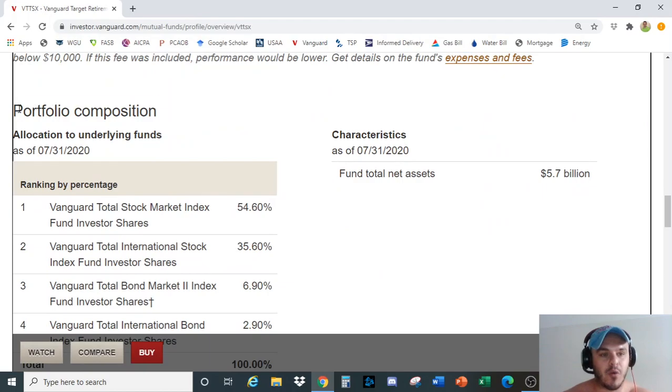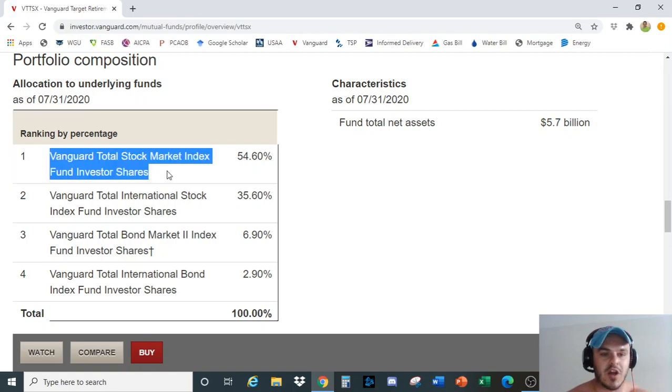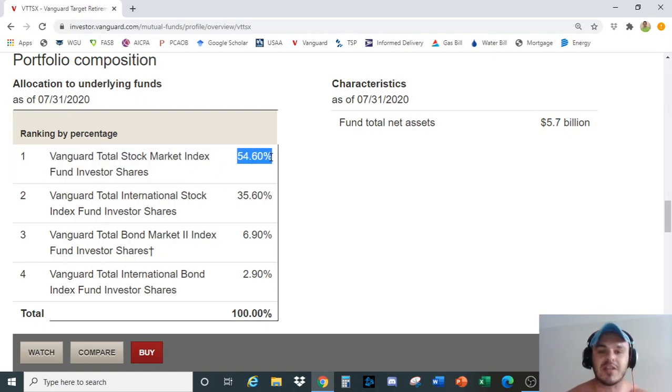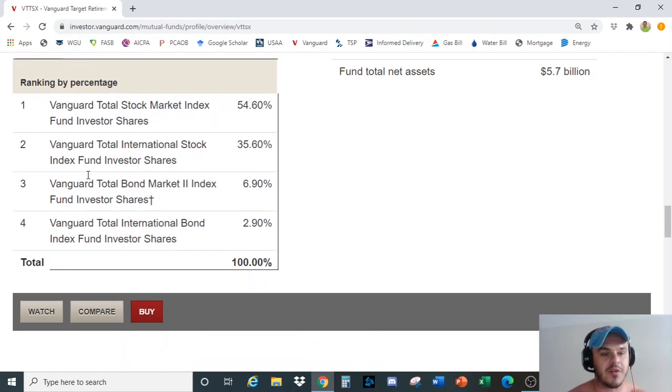Now we have the portfolio composition. This is where you really want to look to understand what the fund is doing. This is a target retirement fund, so it's actually a fund of funds. It invests in other Vanguard mutual funds at a certain percentage. In this example, it invests in 4 mutual funds. You have the Vanguard Total Stock Market Index. 54% of your investment is invested in it. That's the U.S. domestic stock market.